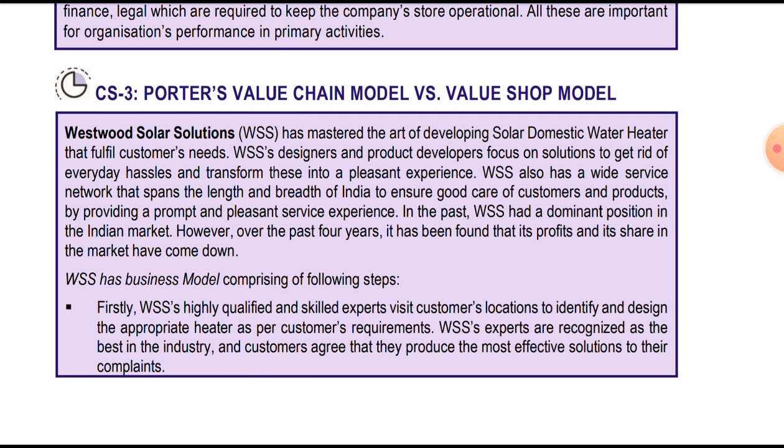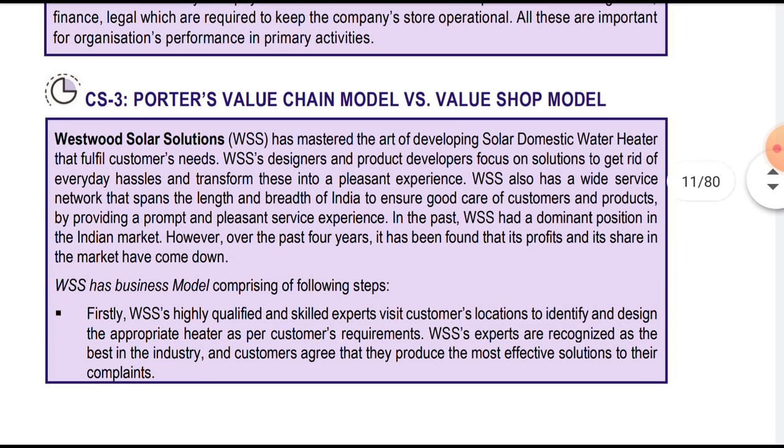Costing, that is SCMPE CA Final, case study number 3 from chapter 13. The earlier two case studies, first and second, had already been uploaded on the channel, and now we are revising case study number 3. Okay. This case study deals with Porter's value chain model versus value shop model. It is just a comparison, or which model would better suit this question.